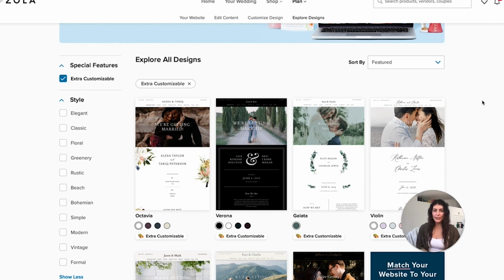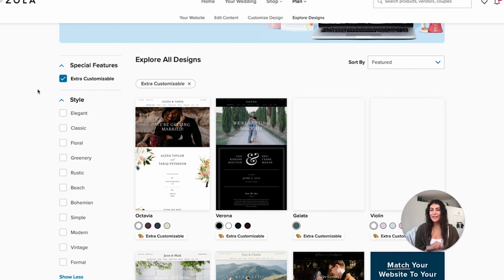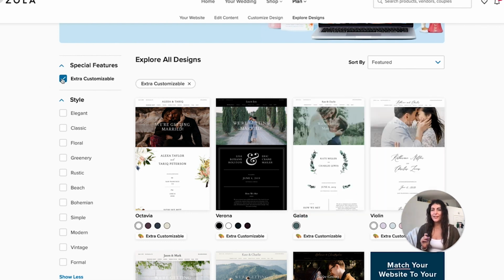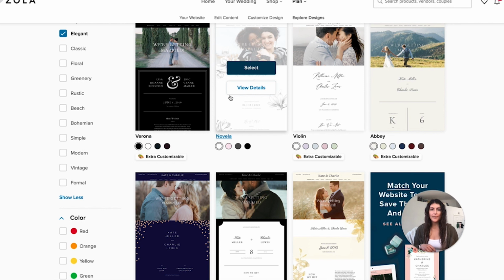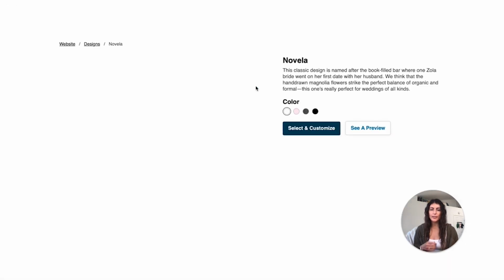Before I go in and show you the example website that I created, I wanted to show you an example of a website where I don't think it's working very well. So I'm gonna unclick this extra customizable filter for now, and I'm actually gonna click this one where it says elegant. Let's see what it shows me. Okay, I'm gonna select this one. Let's give it a look.